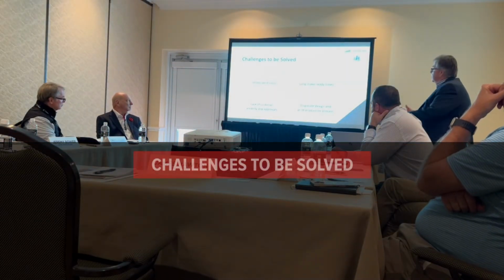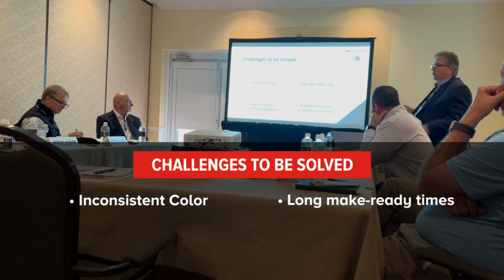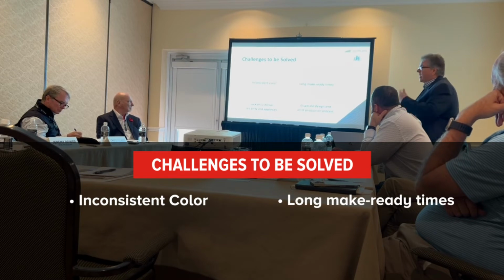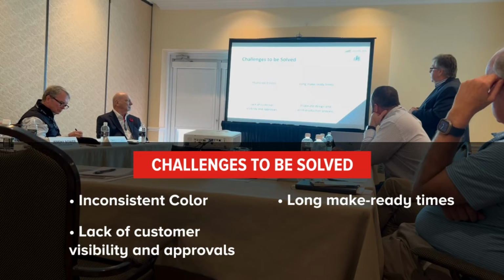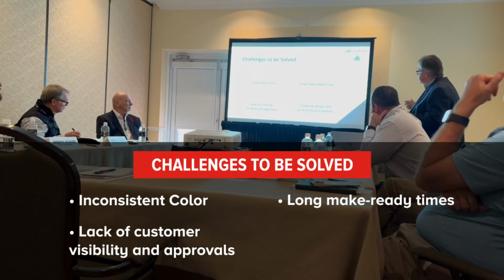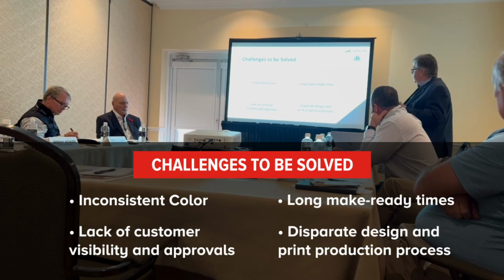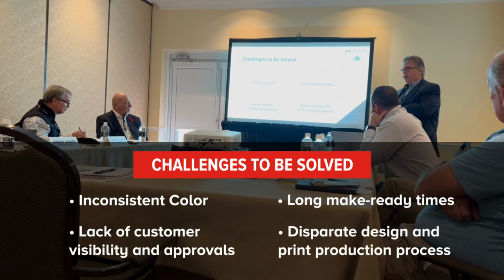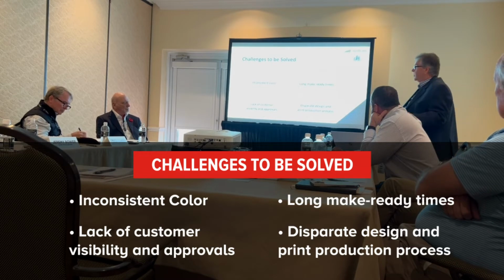So the challenges to be solved: inconsistent color, if you don't print those colors and send them through to the machines the same way. Longer make-ready times: if you're not tracking what was done for those colors, you basically have to repeat a process again. The lack of customer visibility and approvals, and disparate designs and print production processes. So you want to make sure that what you're tracking and getting on press, you know how to do again before it gets on the press, especially if you had to do color corrections at a later time.